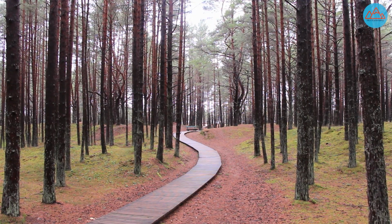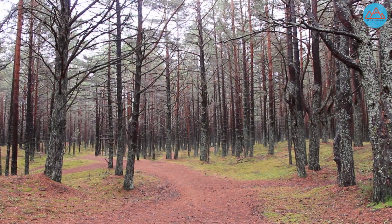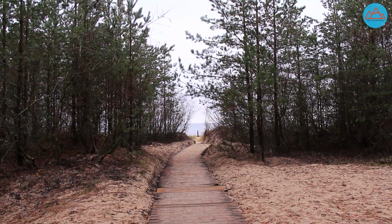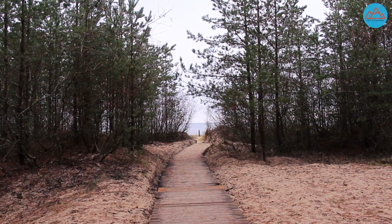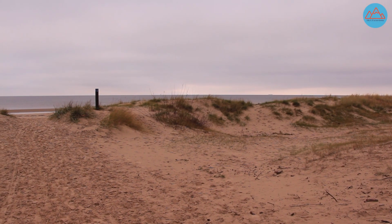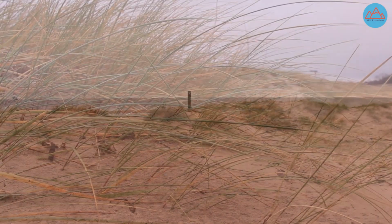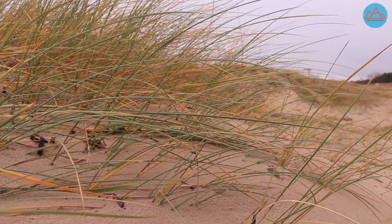Naturally, where there are sand dunes, there usually is or was a coastline nearby. In this case, the coastline to the Baltic Sea is just a short walking distance away from the nature park. Walking on to Lielupe Beach and encountering the Baltic Sea, especially for the first time, is nothing short of incredible.